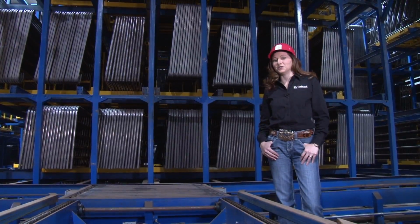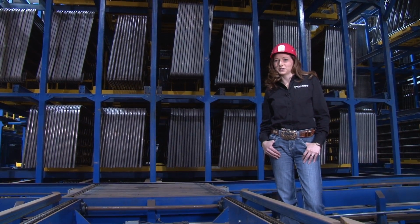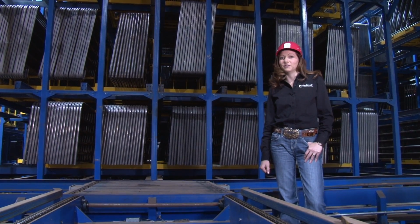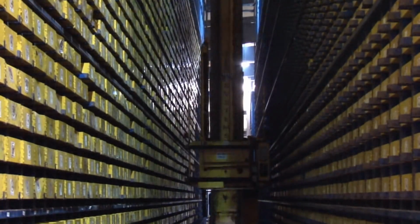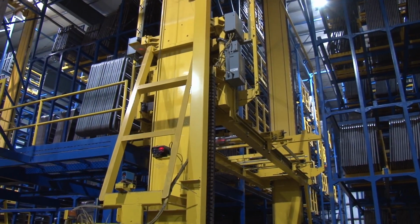The innovation continues with our automated storage and retrieval systems. Much like our bridge crane storage bays, these units help us maximize floor space and track our inventory. These ASRS systems can be used to store small parts and even welded goods waiting to go to powder coat.